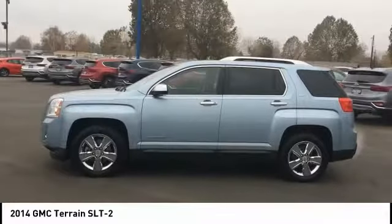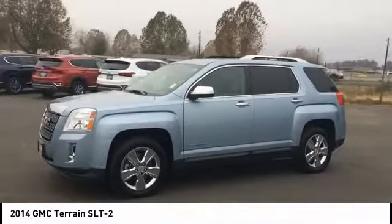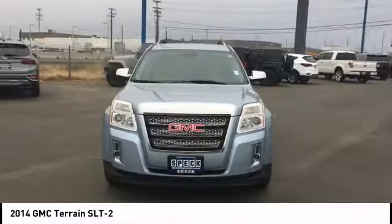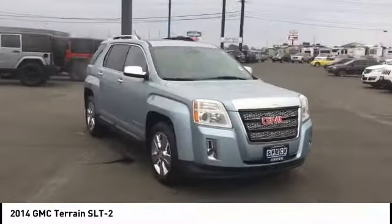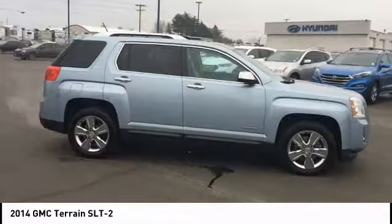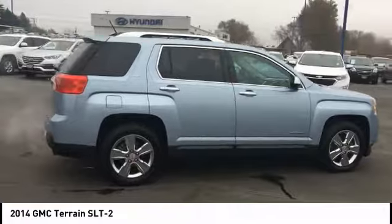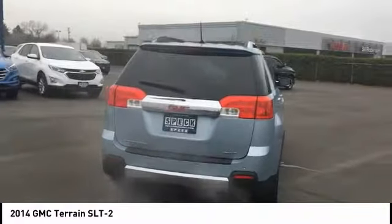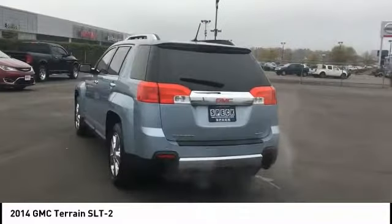Test drive the 2014 Terrain. The GMC Terrain combines the benefits of a crossover with the style and functionality of an SUV. Terrain offers uncompromised capability, a balanced stance, and a commanding view of the road, letting occupants enjoy a confident driving experience. And an EPA estimated 32 highway MPG is not bad either.